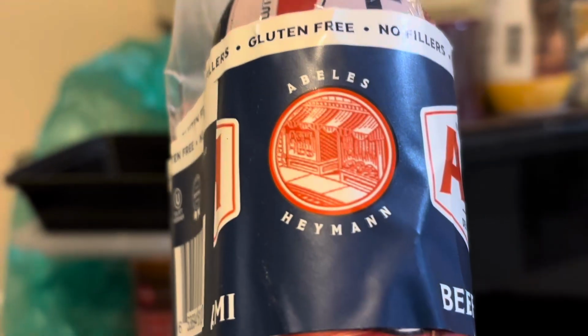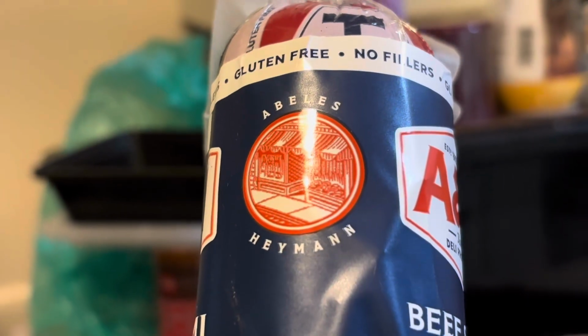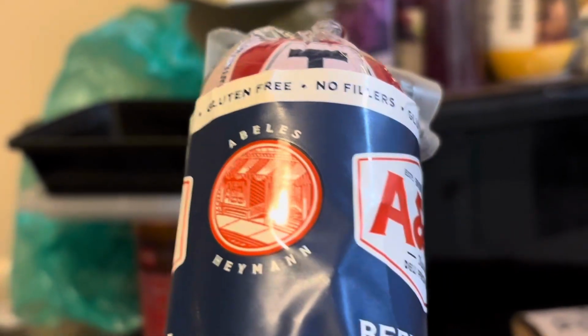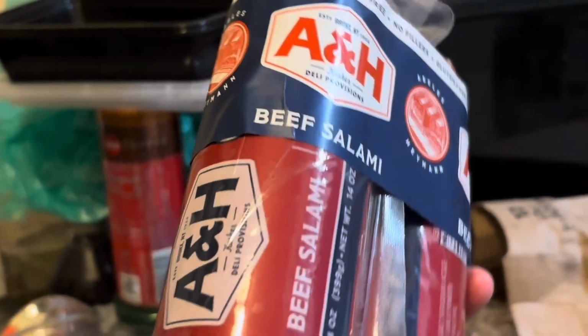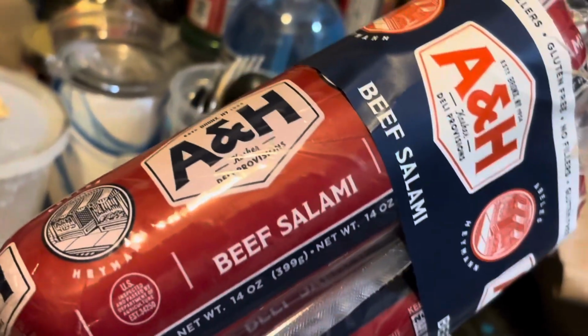This brand is listed all over as beef salami. A&H is the brand. The other one a lot of people know is Hebrew National. This one in the local area is called A&H Company. But it's a beef salami.